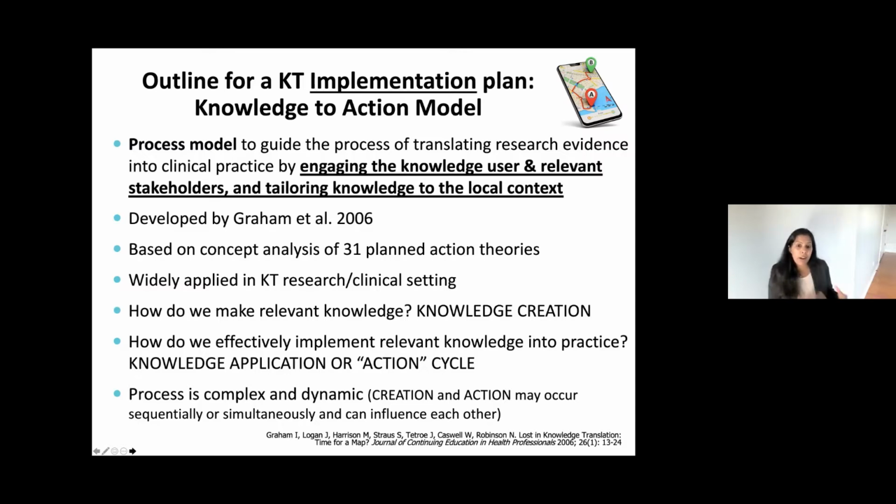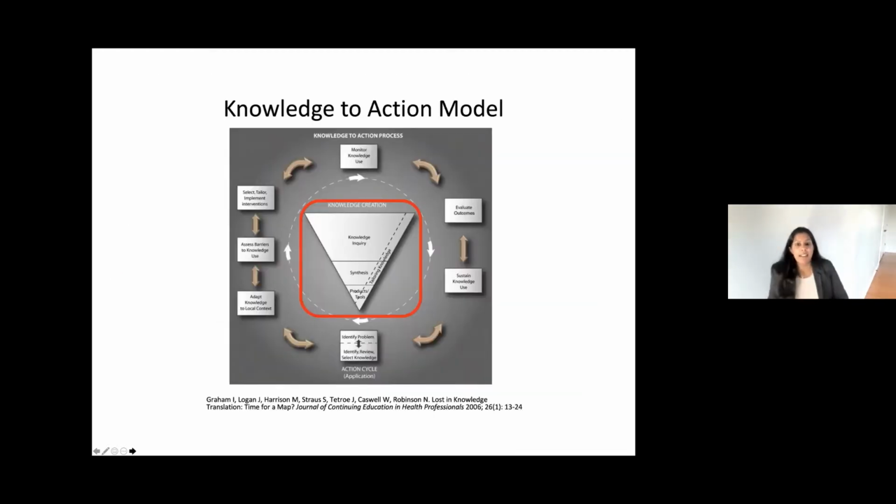There's a stepwise set of different steps involved in actually implementing this knowledge into practice. So I'm going to introduce you to the knowledge to action model. It's a really great, very easy to understand and use model. We're going to focus on the middle part here, which is the knowledge creation step, and I'm going to talk about that. Then later on, we're going to work towards the application or action cycle, where we're going to walk through the different steps involved. So this is the knowledge to action model.